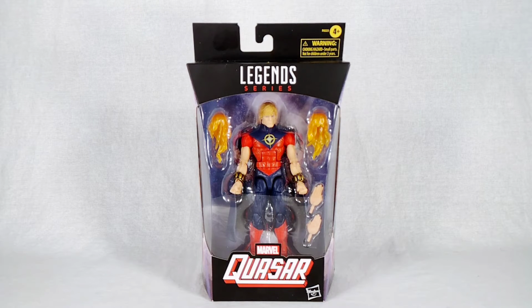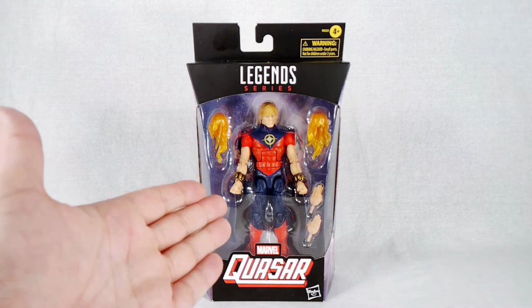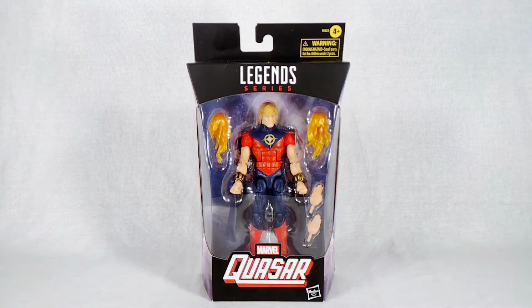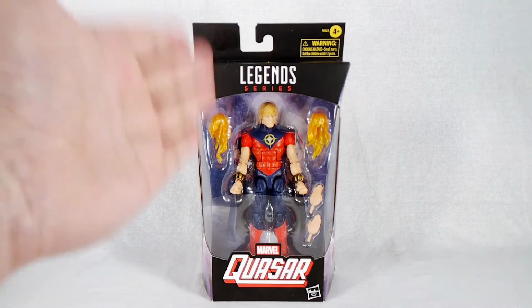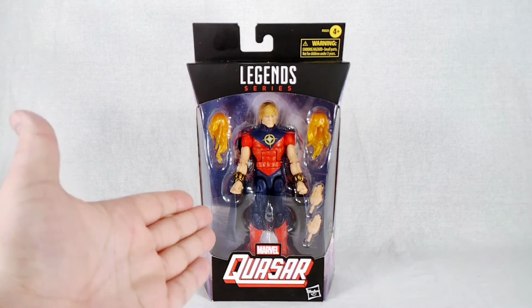One of the things that I really liked about Marvel, that I really thought they did well, and was always a big fan of, was their old school cosmic heroes. Things like Quasar here, things like Captain Marvel and Silver Surfer, stuff like that. So every chance I get, if I can find a cosmic hero, I'm going to pick them up.